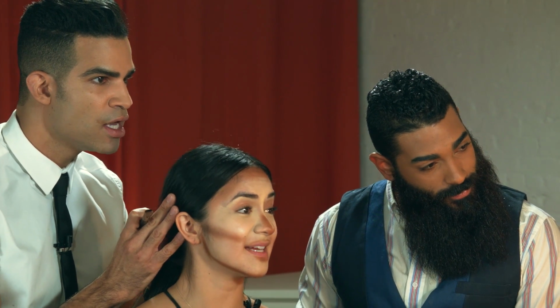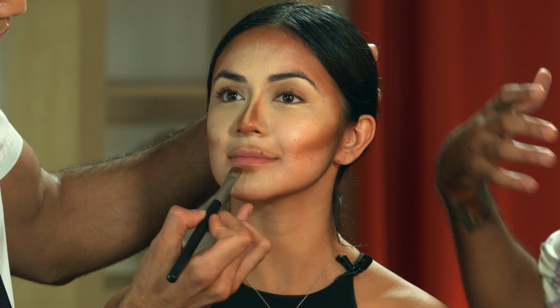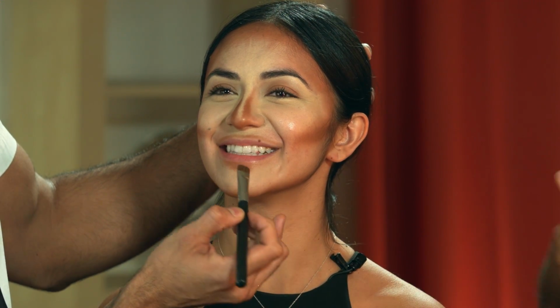Wow, that did make a difference. Did you see that? Now we really see the shape of your lip with that shadowing effect. That is amazing. It's literally like painting, like we're just creating all different types of lips and cheekbones and noses and brow bones.